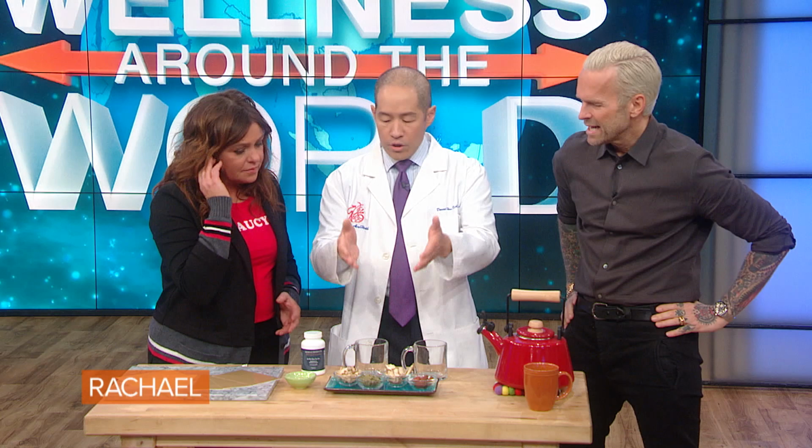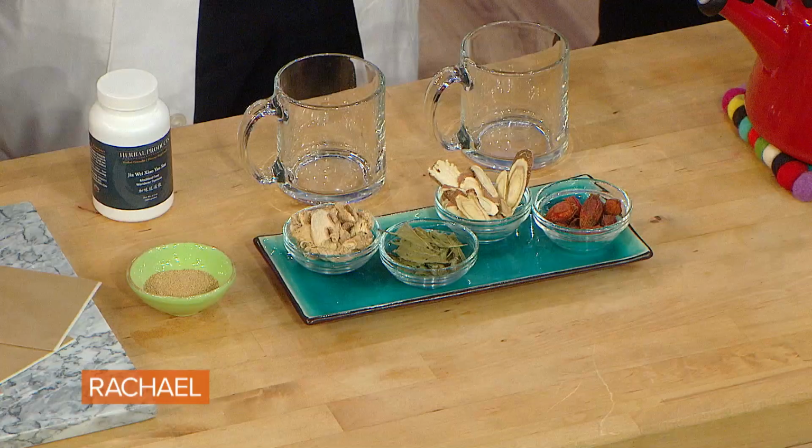So these are the raw ones, and this is a granular one. We're going to have you guys taste the granular. I wanted the pretty stuff that looks like potpourri. You can taste this. Look, you've got ginger. You've got mint. And guess what this is? This is licorice. It's actually pretty sweet.